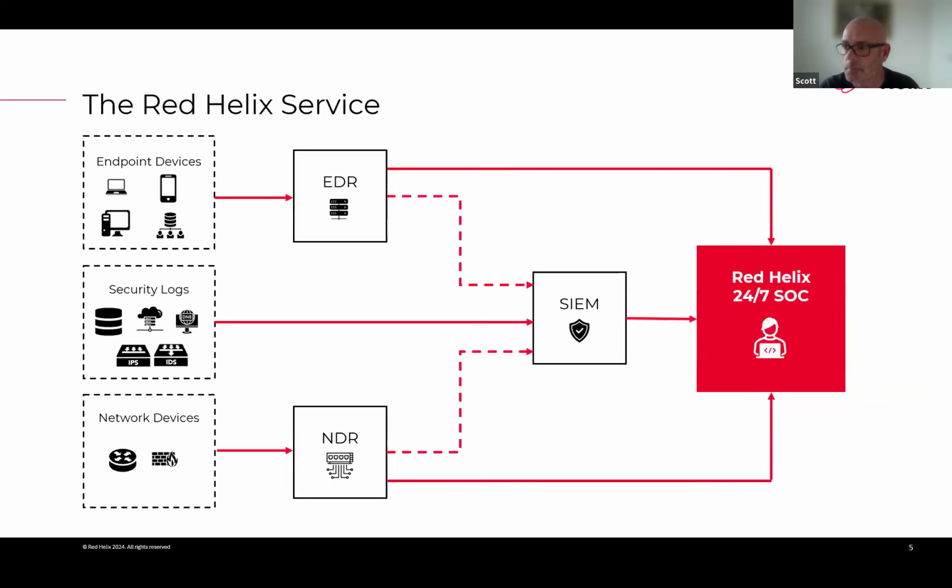So, who are the partners? We have CrowdStrike for endpoint, SideGlass for network, who are now WatchGuard, Sumo Logic for our SIEM, KnowBe4, who's really well known in the UK for security awareness training, and Redsift for email and domain security.